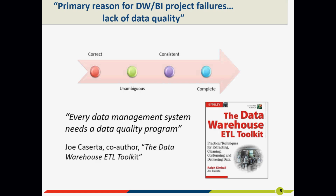In New York City, Joe Caserta was a co-author of the book The Data Warehouse ETL Toolkit, a really excellent book written along with Ralph Kimball. What he says, and continues to say today, is that the primary reason for data warehouse and BI project failures is a lack of data quality.